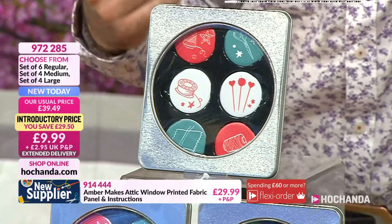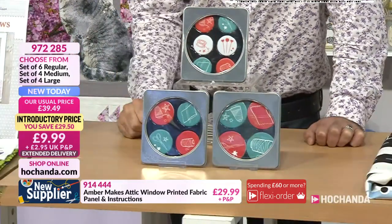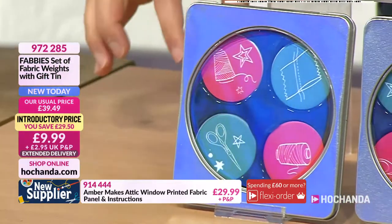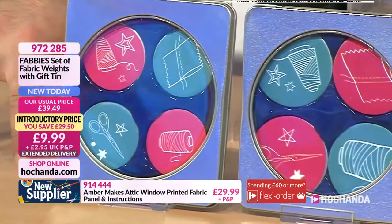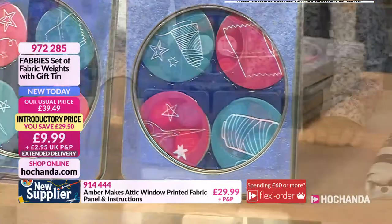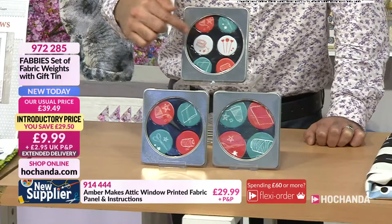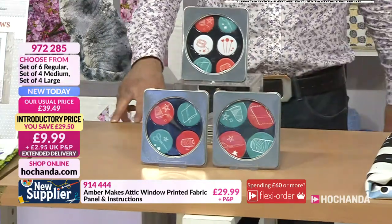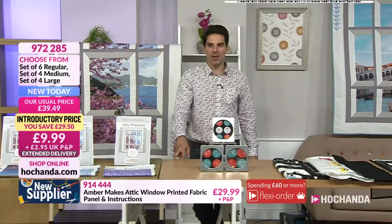So think about leatherettes, silk, any fabrics that you do need to weight down. And also, this is another important part, you don't have to pin when using your weights. And I know sometimes that can damage delicate fabrics. $9.99, your price, you just pick the option that speaks to you. So your six small, or your four medium, your four large. 972-285, your item number.